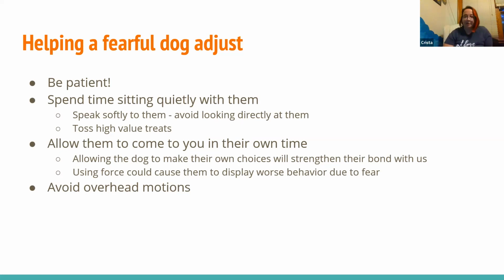I would also pair that with tossing some high value treats. And even if your dog is not eating regular food at this time, still go ahead and toss high value treats. They may not eat them when you're there. They may eat them when you leave, but that will then increase the association between, hey, whenever that person shows up, there then ends up being some tasty snacks around.